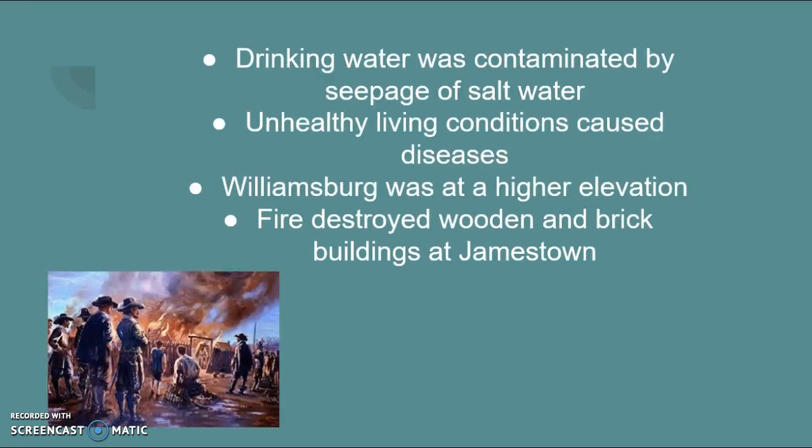Remember that the drinking water was contaminated by seepage of salt water at Jamestown. Jamestown also had unhealthy living conditions that caused diseases such as the seepage of the salt water and the malaria carried by mosquitoes. Williamsburg was at a higher elevation, and so therefore the land was not as swampy. And finally, fire destroyed the wooden and brick buildings at Jamestown, so rather than rebuild all of them, they just decided to move the capital to Williamsburg.